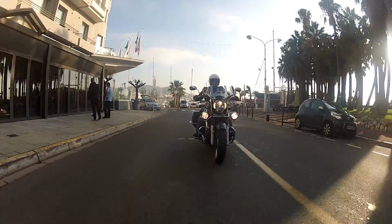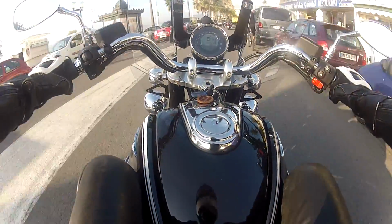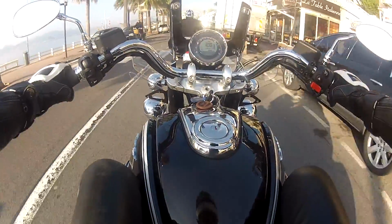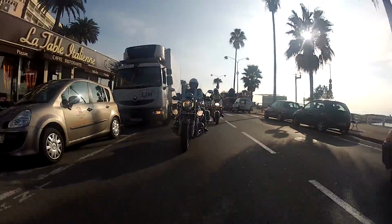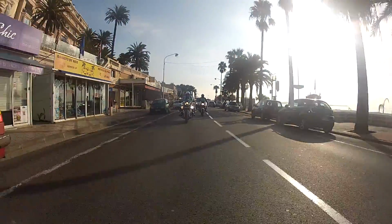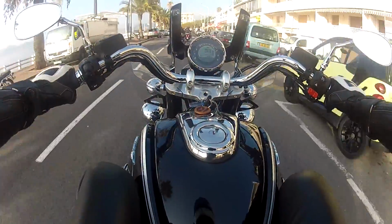Here we are going along the front at Cannes, and it's just a really nice place to be. The big saddle of the California, you sit very upright, holding the bars. There's a nice chrome-rimmed instrument panel in front, and the screen. The bike's quite quiet, in a way slightly disappointingly quiet from the exhaust. Just a bit of rustling in front of your knees, but it's all very relaxed. A very nice place to be.